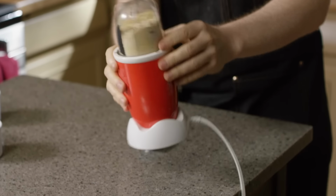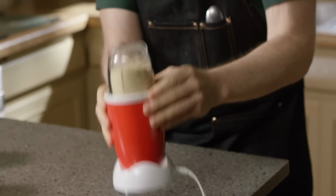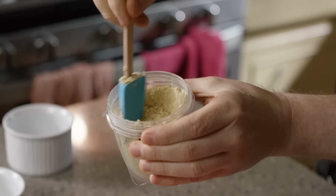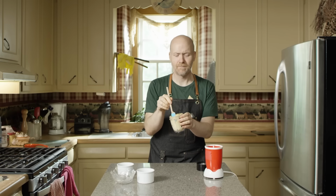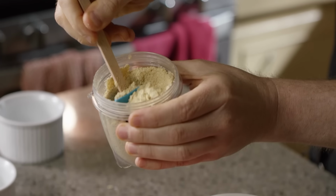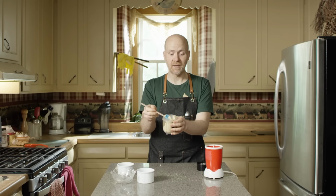You could also do this in a food processor if you don't have one of these little fellas. You don't want to go too long because it might just turn into some kind of a cashew butter, which is what you don't want. Look at that. That's Parmesan cheese right there. Oh my goodness. It's so good. So like I said, perfect topping for pasta, pizza, salad, anything you would normally put Parmesan cheese on.